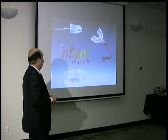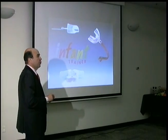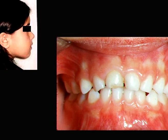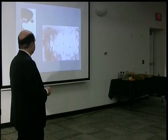So if I put an appliance, and I use this appliance in kids, that is the infant trainer, it's a very gentle appliance that is going to help the tongue to be educated and be in the right position. So if I put the tongue on the top of the mouth, instead of between the teeth, I'm going to permit the jaws to close, and then the open bite can close with no problem. And it's a very easy way for the patient to start using it, and it's not invasive. And the patients collaborate because they use this appliance only during the night. So they don't have to take the appliance to school. Basically, they are using the appliances at home.